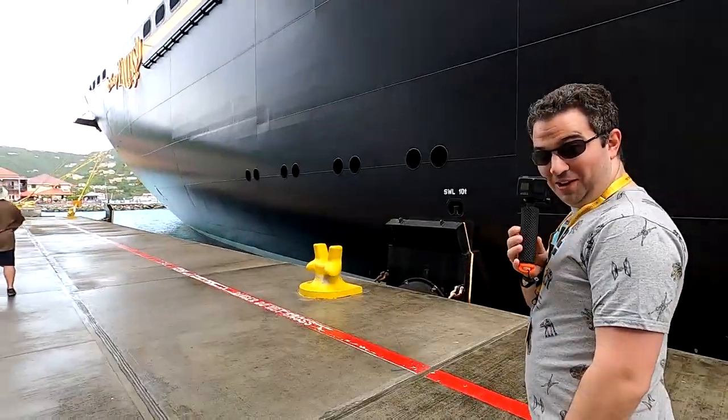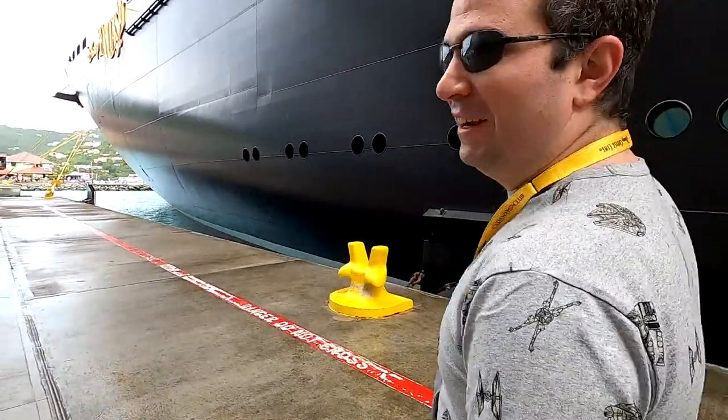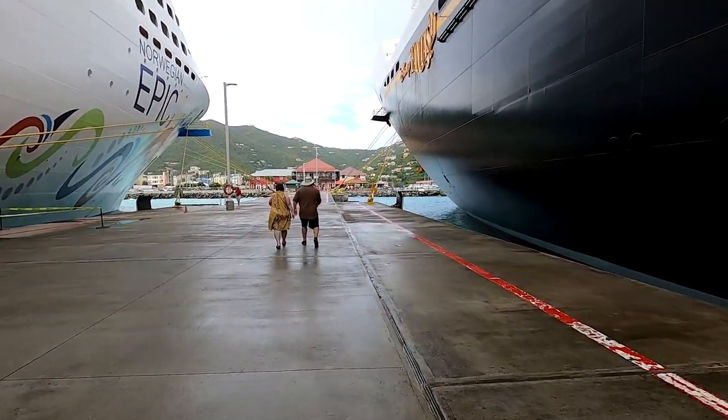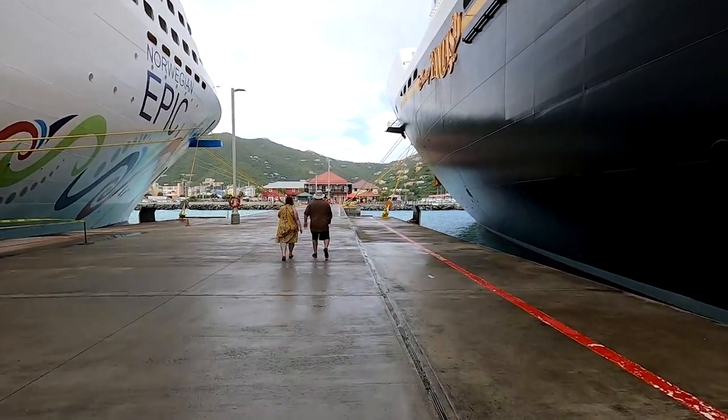Arr, me hearties. You think we'll meet Captain Jack here, Mike? No, probably not. Oh, well, maybe then we'll just be Tortolan. All right, here we go.